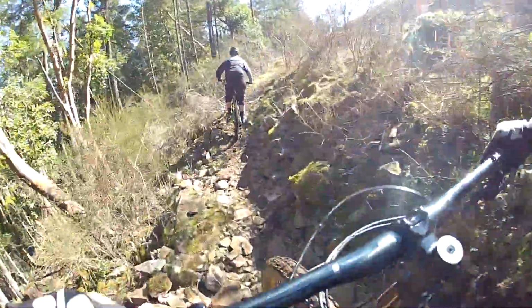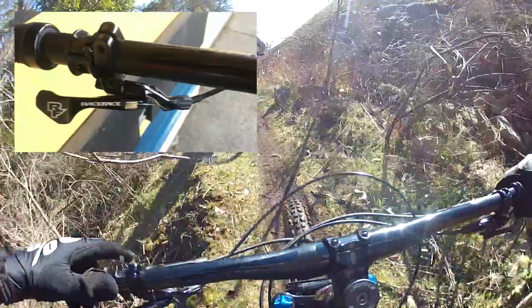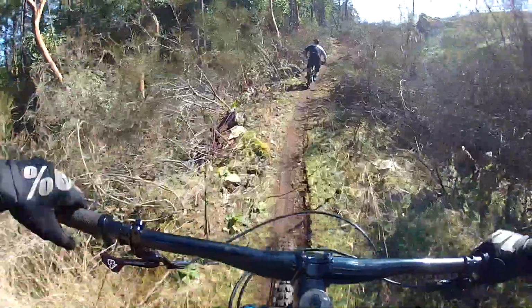One small observation is that I really do like the Race Face dropper lever. It's the Race Face dropper post, which is technically the same as the Transfer, but the lever definitely felt a little bit different, and I liked how it worked.